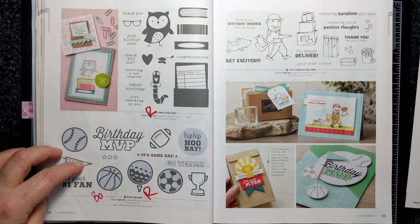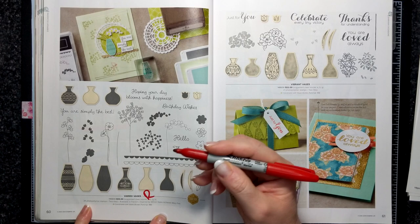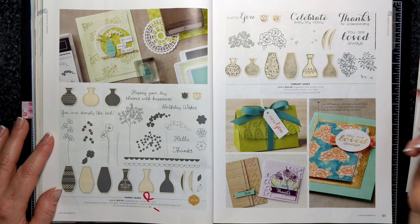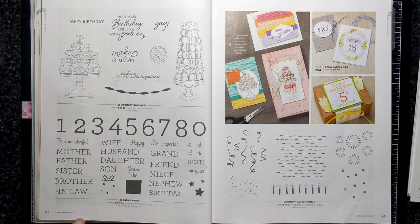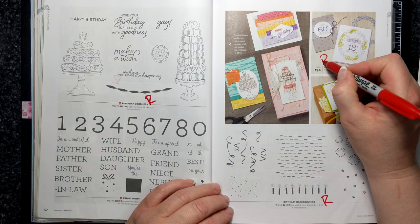You Always Deliver, retired. Page 60, the Varied Vases photopolymer stamp set and the French version. Mary Fish was the million sales achiever to create that one. And the Vibrant Vases as well, or vases, if you want to say. Those are being retired as well. On page 62, Birthday Goodness stamp set, retired. Birthday Backgrounds on 63, retired. And the Petal Label Dies, retired.